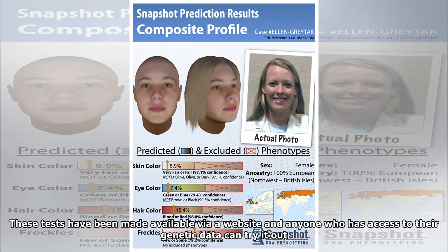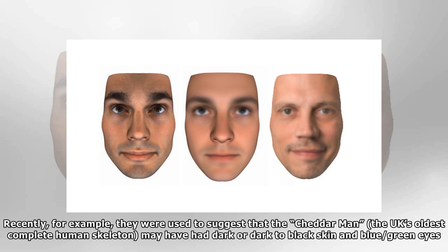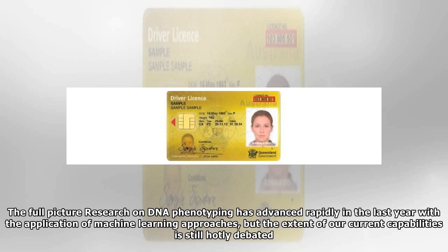These tests have been made available via a website and anyone who has access to their genetic data can try it out. Trait predictions are being used to address a number of questions. Recently, for example, they were used to suggest that the Cheddar Man, the UK's oldest complete human skeleton, may have had dark or dark to black skin and blue/green eyes. The predictive models are mostly built on modern European populations, so caution may be required when applying the tests to other, especially ancient, populations.